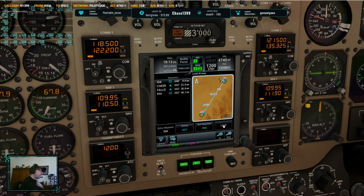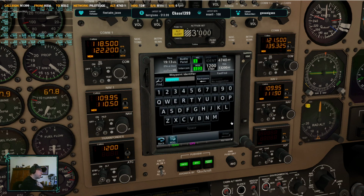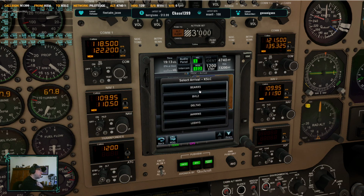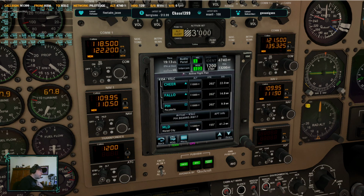Pocatello. So we'll load that. And then we're going to go from there to Salt Lake City. And then from there, we're going to load a procedure and arrival. The Bears 5 from Pocatello, whatever, for runway 17. So we'll load the arrival.